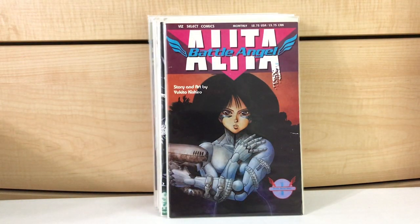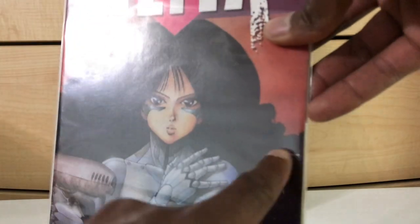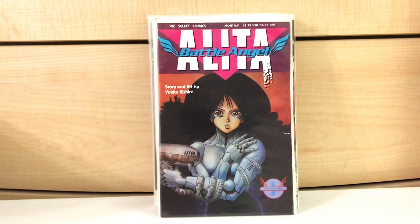Alita, Battle Angel, number 1. Found another copy. I actually sold off the copy that I did have, but I'm glad I got one back. This one definitely isn't near mint because there's a rip right there. But hey, for $1, what are you going to do?